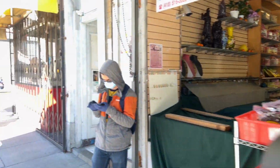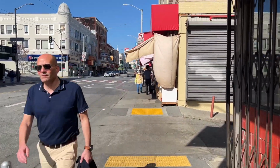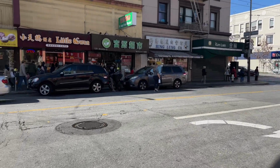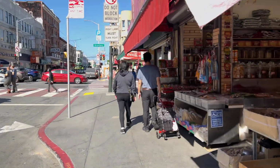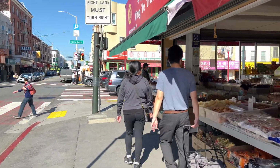So Grant Avenue, like I said, that's the place that a lot of people go. They don't really know Chinatown. And so it all looks like just one big touristy area. And a lot of times people miss this street. It's such a shame. It's such a big part of this community.